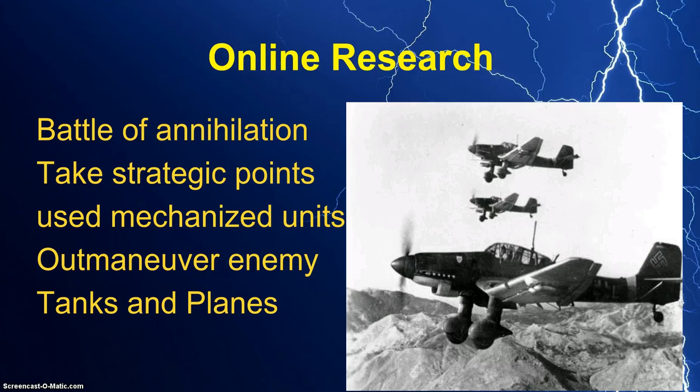Now, in an overall sense, online research would say that Blitzkrieg was designed to take strategic points in a battle as quickly as possible. Whether that be a railway, factories, or strong defensive positions that the enemy hasn't occupied yet, it really varied, but it was points on a map that the generals said we need to take for success to be ensured.